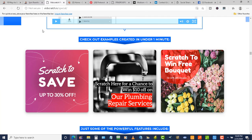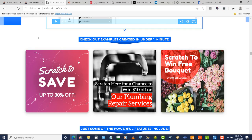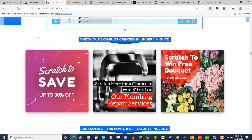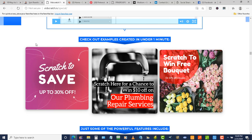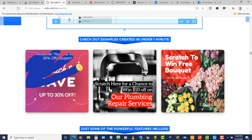So now we're on Vid Scratcher, and I want to show you an example of how you can just place a simple scratch off on your website to get more traffic and get more engagement. So let's do one of these right here. I'm going to do the first one over here on the left. As you see, when I hover over it, it's like a coin where I can scratch this off. I'm going to start scratching, and when I scratch off a certain percentage of it, it's going to show me a prize of up to 30% off. So let's just start scratching this real quick.